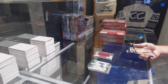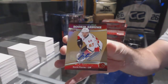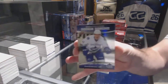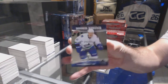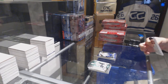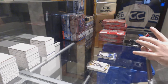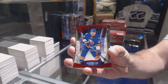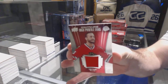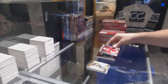We've got a rookie resume auto for the Calgary Flames, Emile Poirier. And a rookie resume to $3.99 for the Vancouver Canucks, Ronald Keenans. We've got a 99 red base parallel Anders Lee for the Islanders. And for the Chicago Blackhawks high profile fans, CM Punk.